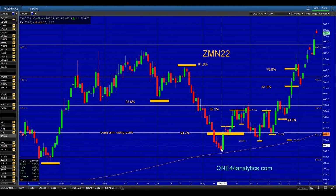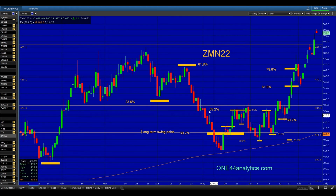Now they were under the 38% long-term swing point as we just talked about. The rally up to 38% only had one close above it, back below it. But now here's where we get into the 78.6% rule. Two things happened right down in here. One is we hit 38% of this move down.